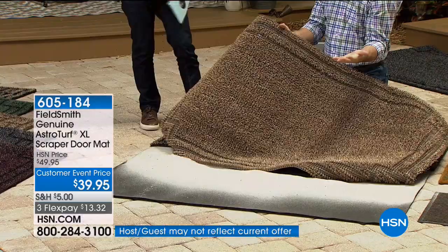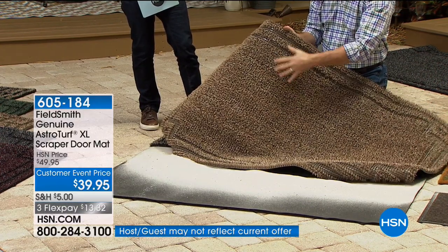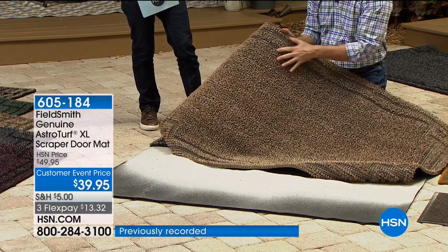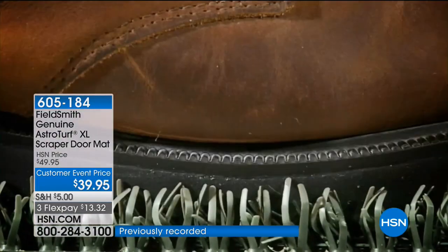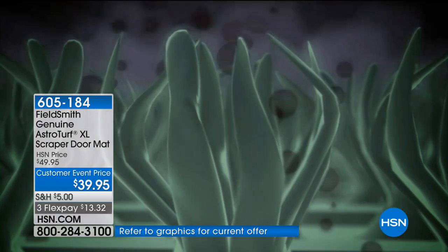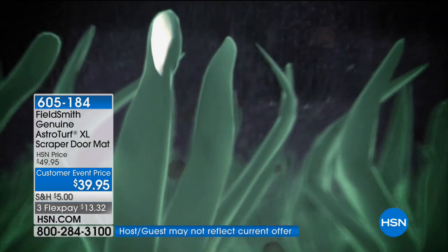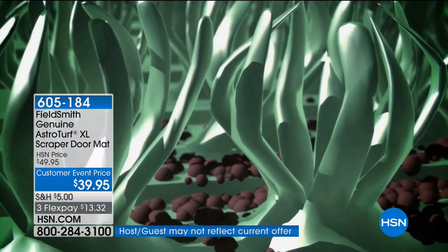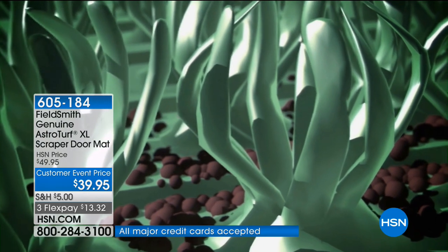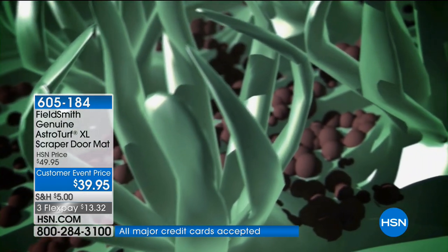Well, you can rinse it off with a hose. You can just rinse it off, and it's set to go. You saw all that sand came right out easily. But all these thousands and thousands of fingers grabbing that dirt and grime from the bottom of your shoe, as it grabs the dirt, it doesn't just sit on top. We're going to pull all that dirt and grime, just like you saw with this sand, down into the mat. So the mat continues to work. Have you ever gotten to a door and you want to wipe your feet and you look down at the mat and it is so disgusting? You're looking for a clean spot to wipe your feet.